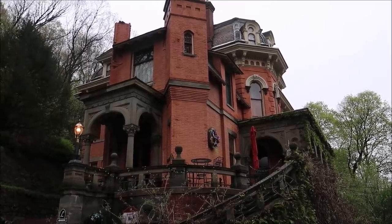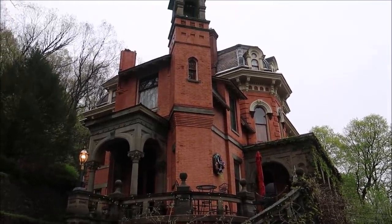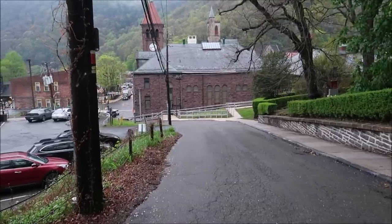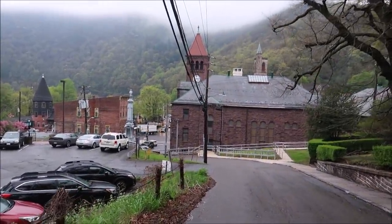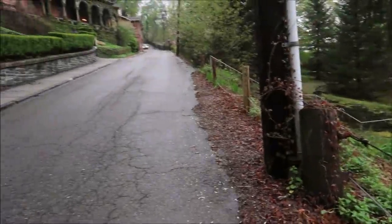Just one last look. Amazing. Got a long walk down the hill here. Oh boy, there's a car coming. Oh, I shouldn't be walking backwards.